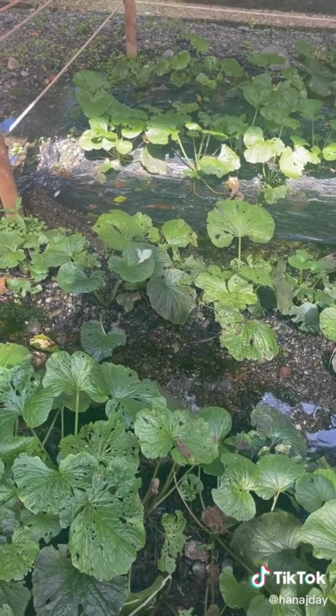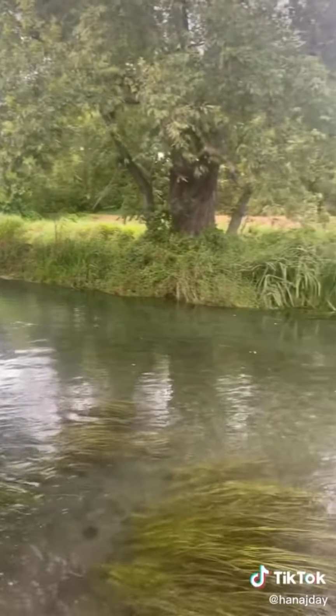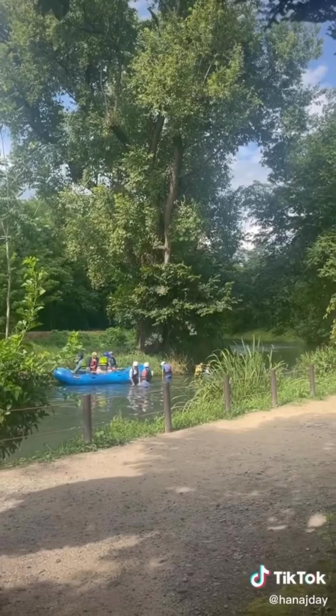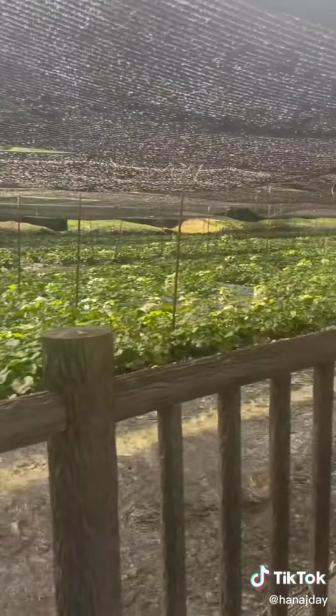Then I went to the wasabi farm. This is how it grows. It grows in these riverbeds. And the water needed to grow wasabi has to be very clear and fresh so you can swim in it. And I walked in the water. It was actually so beautiful and refreshing.